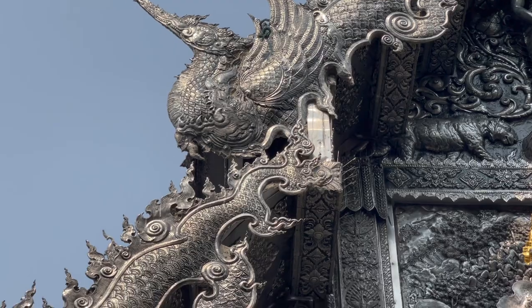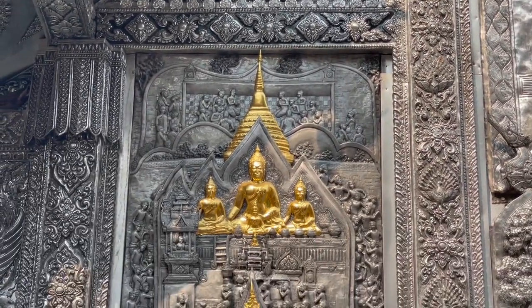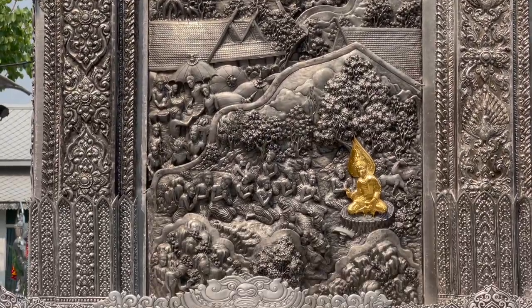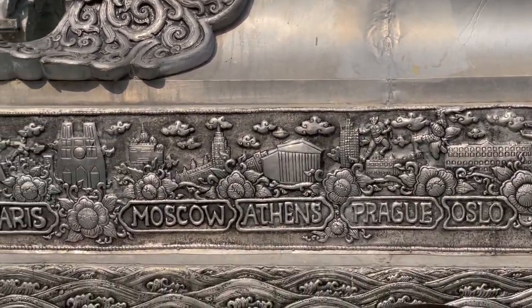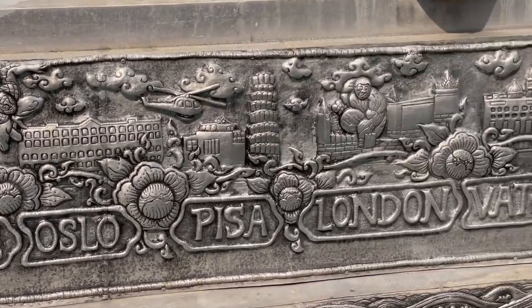If you take the time to really check out the detailed artwork, you will see figures from rural life, religious mythology, and zodiac animals, as well as key moments from the life of the Buddha and the life of King Rama IX.